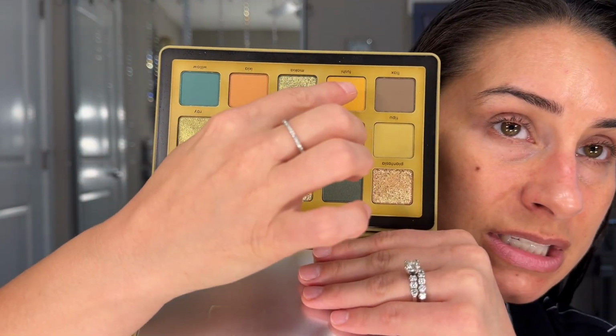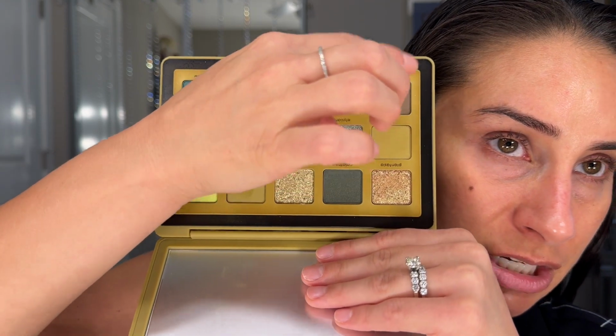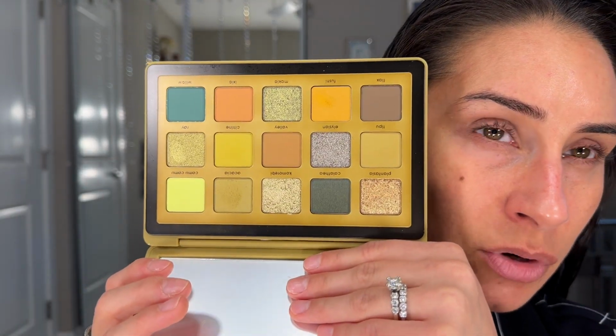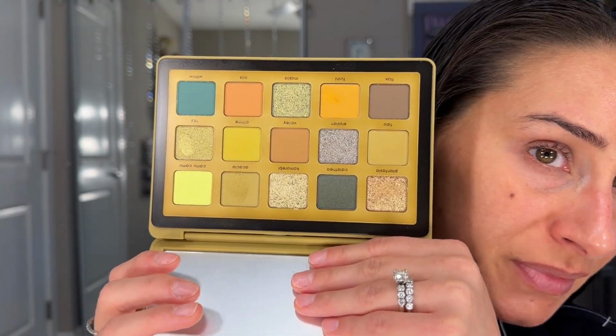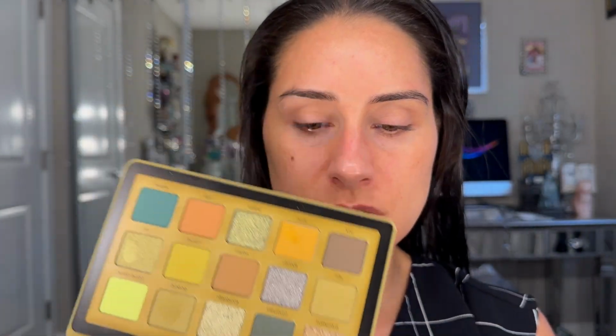I think I'm gonna go into this yellow, orange, do some orange brown, and then if I need to, touch in with that darker brown on the corner. And then I will decide lastly what shimmer I want to use. I might even swatch some shimmers just for fun so you guys can see.